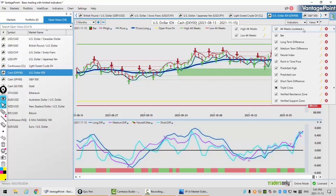We're looking at the 44-week look back, basically the yearly range of every single market. We're using bars, not candles, to clearly identify where the volume is, the predicted short, medium, and long-term differences along with the neural index, the point in time I have it fixed at the yearly opening price to determine the primary trend in each one of the markets that we're going to look at.